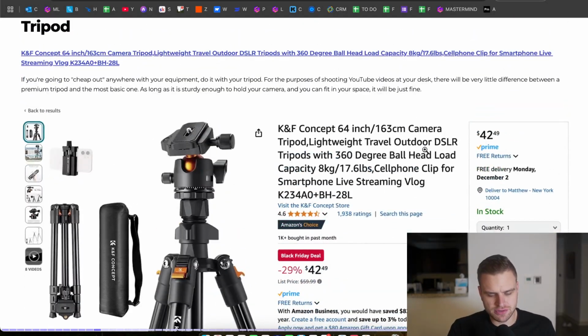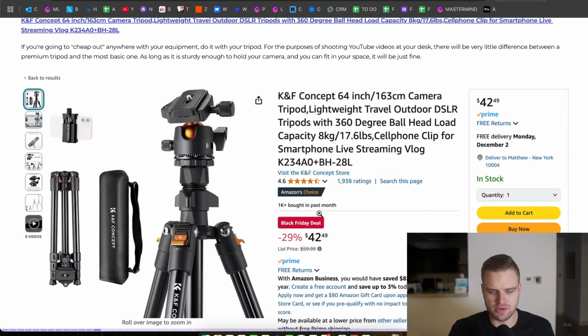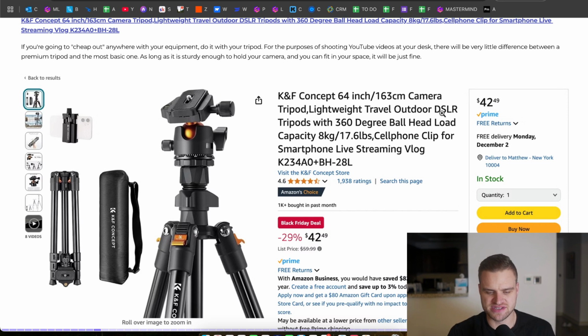Honestly, if you're going to cheap out anywhere or get a budget option, the tripod's probably where you want to do it. Again, you can't see this, but my camera and that lens are on the tripod right here. And this is just a nice, good tripod that I like to use in order to hold my camera still at the right eye height and all that kind of stuff.